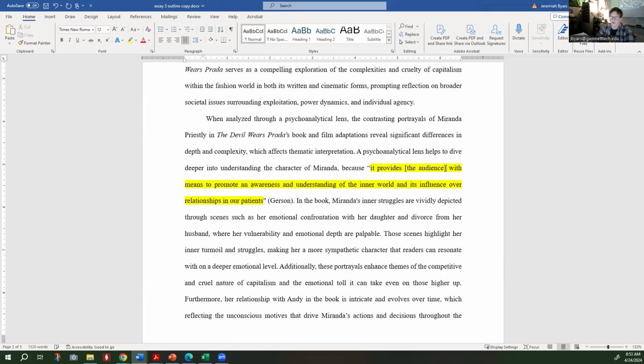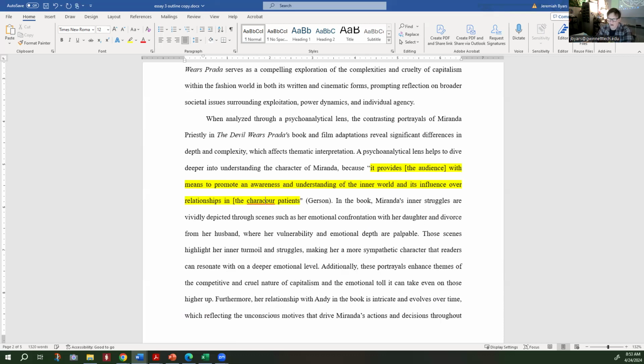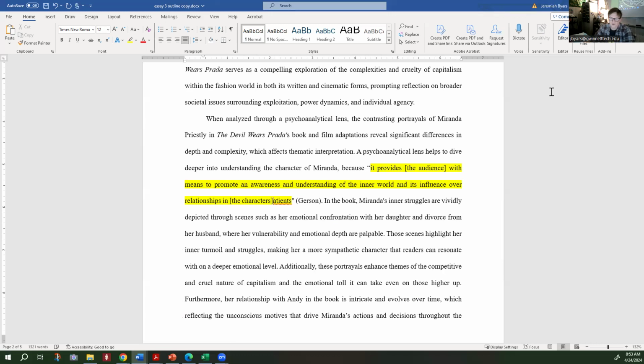Remember, you can change words in a quote by using brackets. "It provides the audience with means to promote an awareness, understanding of the inner world and its influence over relationships in not our patients, in the characters." We, the viewers, don't have patients. We have characters that we are watching and analyzing. So there we go.